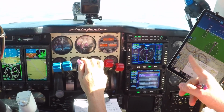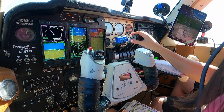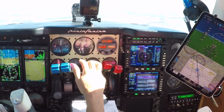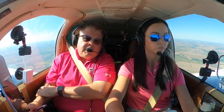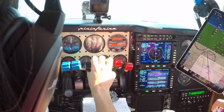But this circling approach is going to be an excellent time to use the visual approach procedure on ForeFlight. Baron 79 Lima, descend and maintain 3,000. Report established inbound. Descend 3,000, report established inbound. Baron 79 Lima.